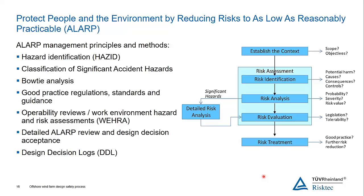The hazard identification process. And so at the core of this approach is a fairly standard, applicable risk assessment process. Risk identification is, what could go wrong. The risk analysis part is how bad and how likely that might be. At which point you look to review detailed risk analysis for significant hazards. So you would identify what are the significant hazards, the most significant in terms of likelihood, for instance, and severity, and identify those for more detailed analysis.